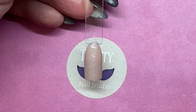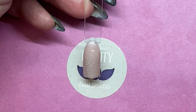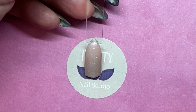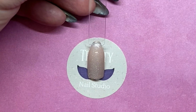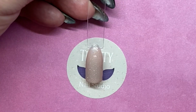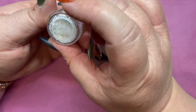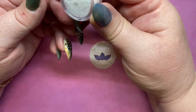All right, so here it is, finished. 2 coats. You could do 3 if you wanted it more opaque. There is a tiny little bit of transparency in it, if you can see, and you might not be able to see. Just the tiniest little bit. It is absolutely gorgeous. Next item is some snowflake glitter.